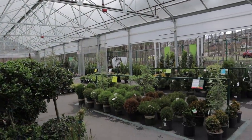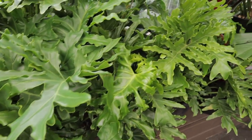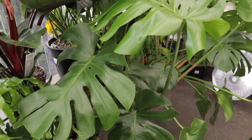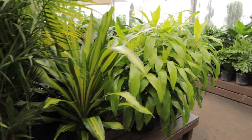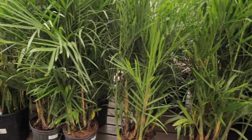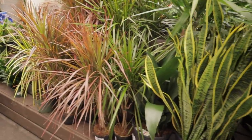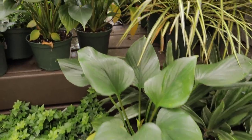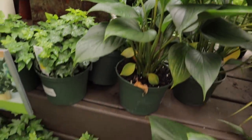Here's the outside area. Smells amazing, all the flowers. Nematanthus emerald gem for $16.99. It's a really cool houseplant that I don't see very often. In fact, I think I've only seen them here. They're gorgeous. Some ivy.